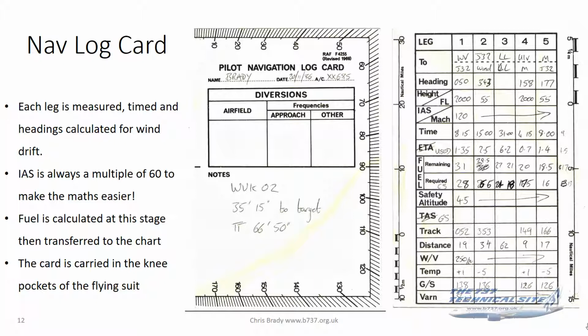For the indicated airspeed, always make it a multiple of 60. Makes the math much easier. 120 knots on the Bulldog, 2 miles a minute. 420 on the Hawk, 7 miles a minute. Calculate the fuel at this stage, then you transfer those calculations onto the chart. This card's carried in the knee pocket of the flying suit.